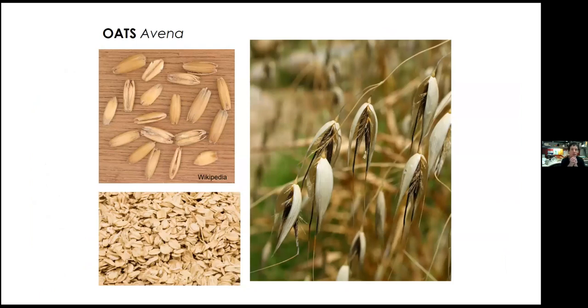So oats is the genus Avena. This one is a little less important for consumption for humans too. Only about 5% is consumed by people, and it doesn't have the gluten, so it's not used in bread. So usually when you're eating oats, you're eating the whole kernel just flattened, right?